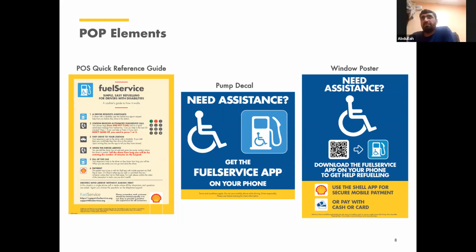But if you need to provide information to your site attendants, because this is the most important thing, that they know about this, and then they know how it works and what they need to do. Training at the end of the day and making sure that they know about it is key to this being successful.